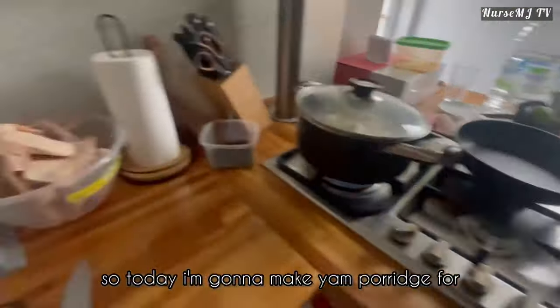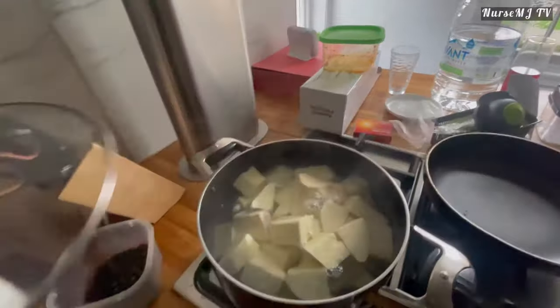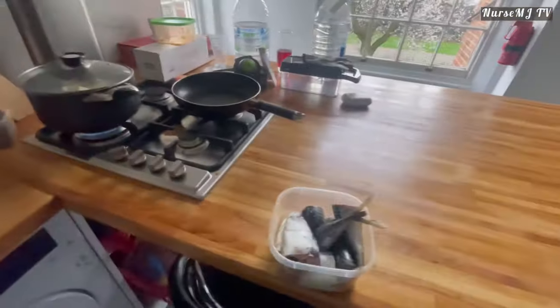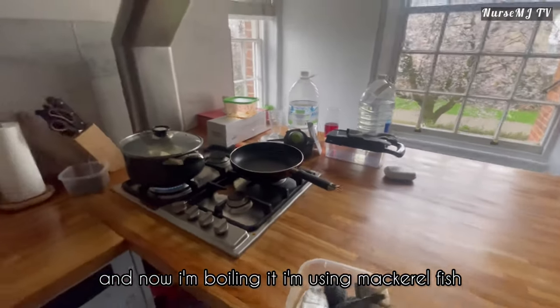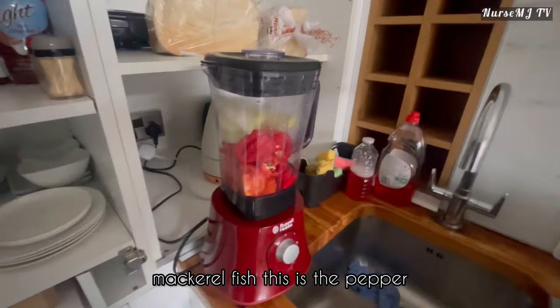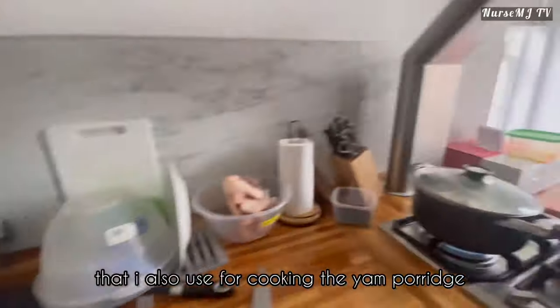So today I'm gonna make yam porridge for my husband. It's his first time having homemade yam porridge. I diced the yam, all washed clean, and now I'm boiling it. I'm using mackerel fish because I love to have yam porridge with mackerel fish. This is the pepper that I also use for cooking the yam porridge.